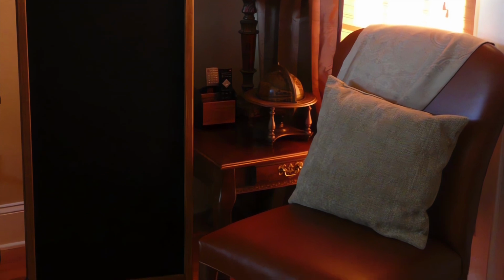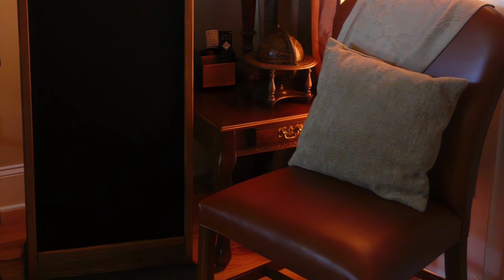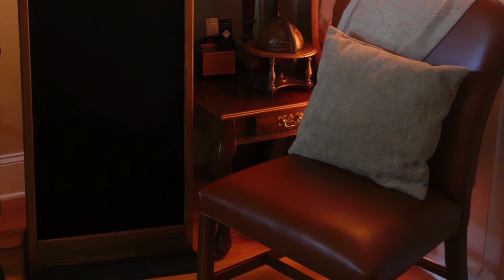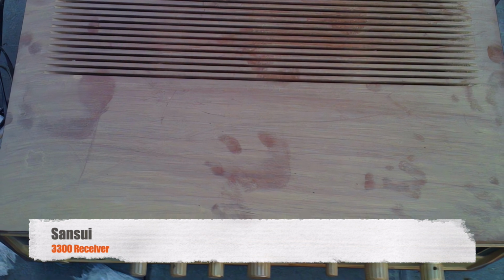At that time, I was in a different home and didn't have the space. And so I just couldn't keep a lot of things. And so I would get some things, fix them, upgrade them, whatever, and then pass them on as I found something else. And then eventually I ran into this Sansui 3300.